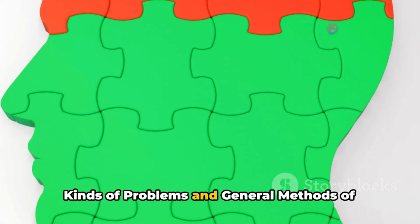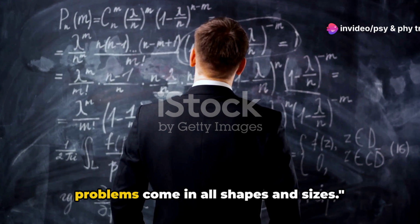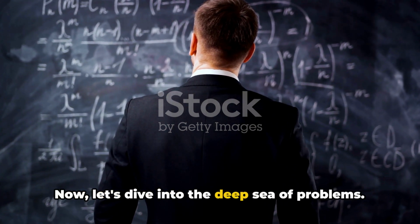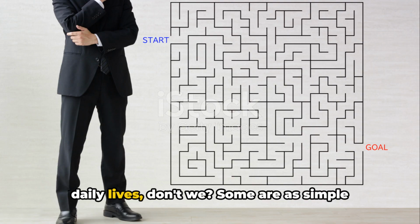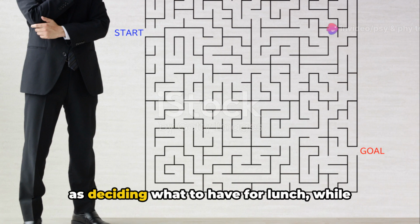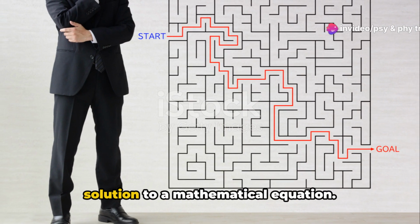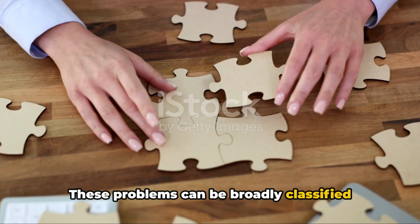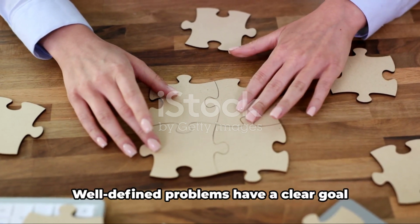Kinds of problems, and general methods of solution. From simple to complex, problems come in all shapes and sizes. Now, let's dive into the deep sea of problems. We encounter a myriad of problems in our daily lives, don't we? Some are as simple as deciding what to have for lunch, while others are as complex as finding a solution to a mathematical equation. These problems can be broadly classified into two types: well-defined problems and ill-defined problems.